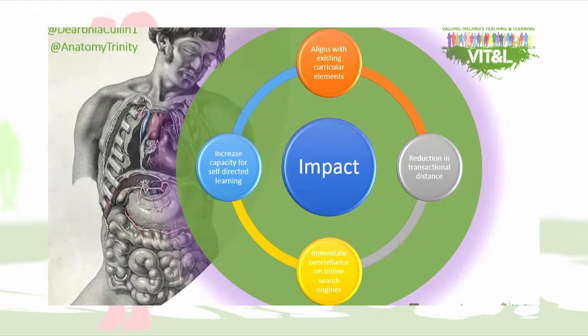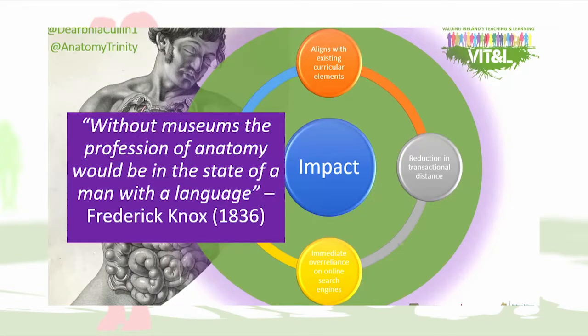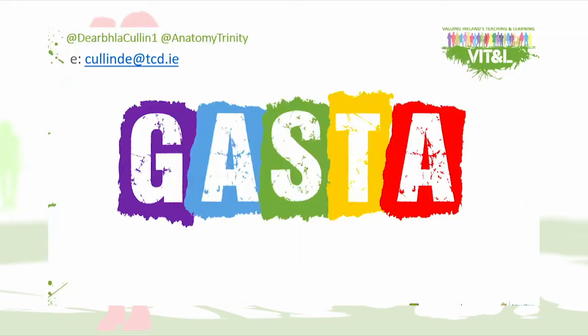So our tool invites students to experience the anatomy of the past. And by breathing new life into these historic teaching tools, the educational merit proposed by the past anatomists is revived. To once again quote anatomist Frederick Knox, "Without museums, the profession of anatomy would be in the state of a man without a language." And with that, Gasta.